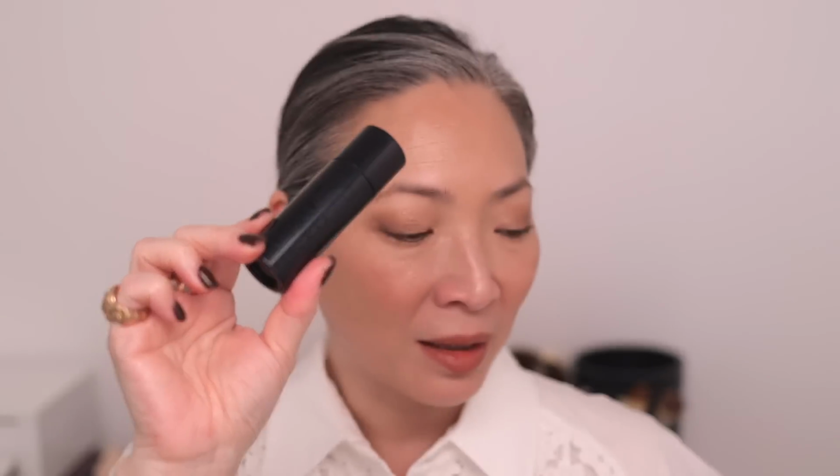So this doesn't have a ton of coverage, but I just associate this with being more dressed up, and this is more of a casual everyday thing. I don't know, that could just be in my head. But this does have a very light coverage, but it's just so perfecting. You guys have heard me go on and on about this one, but love it. And I use a shade 3, and in Dr. Jart, I use a shade Fair Light.